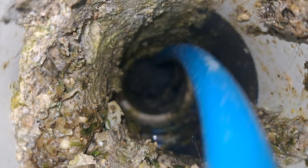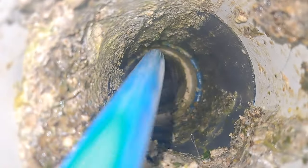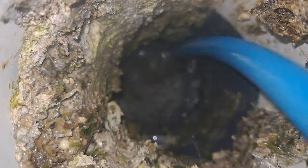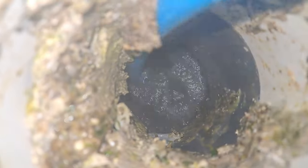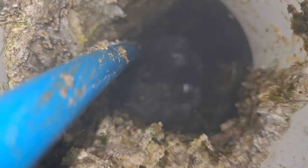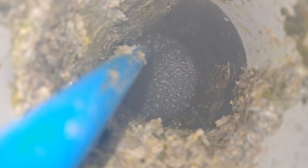Got 5,000 PSI going down this drain now, and I just want to smash through it right to the grease trap, just because, look, you can see it rising now. It's rising. We're obviously filling the line up with water because we're going downstream, and until we smash through that blockage, it's just going to keep rising. So we've got to quickly go.